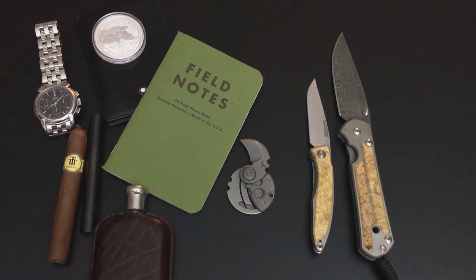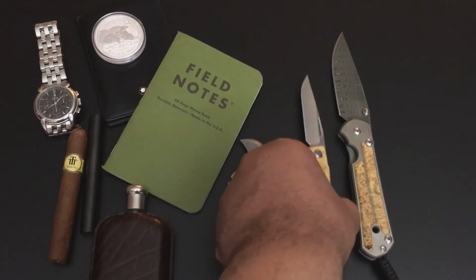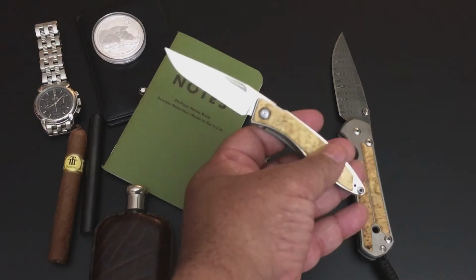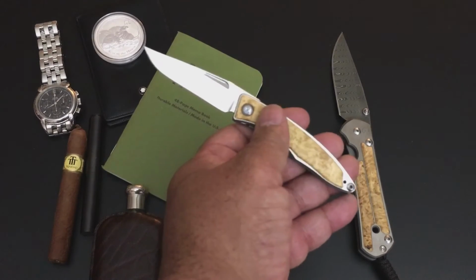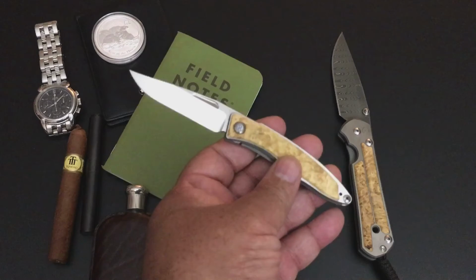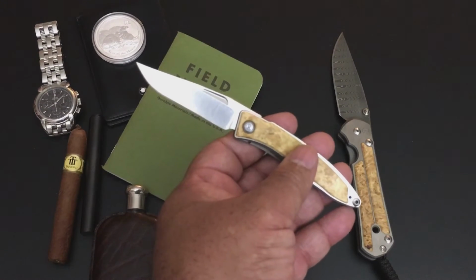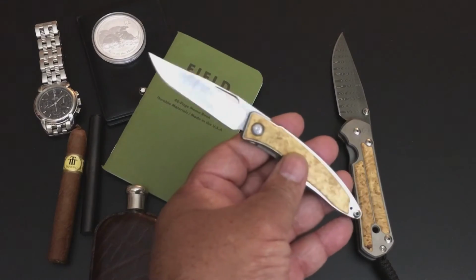And then, to ease my frustration, I grabbed just these two classy knives that I grabbed two weeks ago too when I was frustrated. The first being this just beautiful, it really is, the Box Elder Burl Spyderco Mnandi. Spyderco, I'm sorry. I do that all the time because you guys know I love Spydercos and I love Chris Reeve knives.